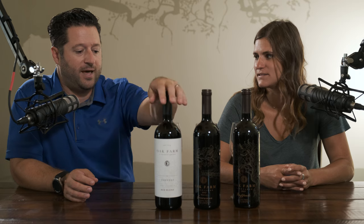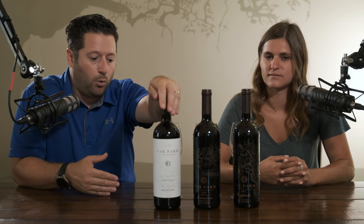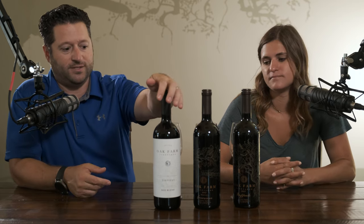So when somebody says, oh, I don't like blends, I only like that. And it's like, well, you might be drinking somewhat of a blend, but you don't even realize it. Yeah. So this just happens to have more than 25% of another grape other than Zinfandel. So therefore, we wouldn't be able to call that Zinfandel even if we wanted to.